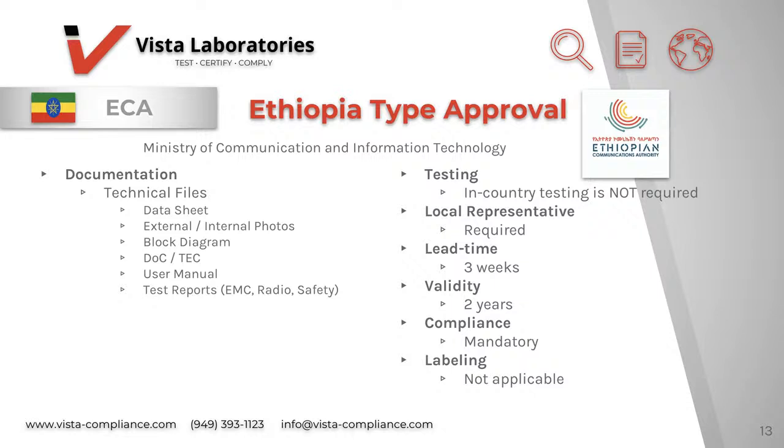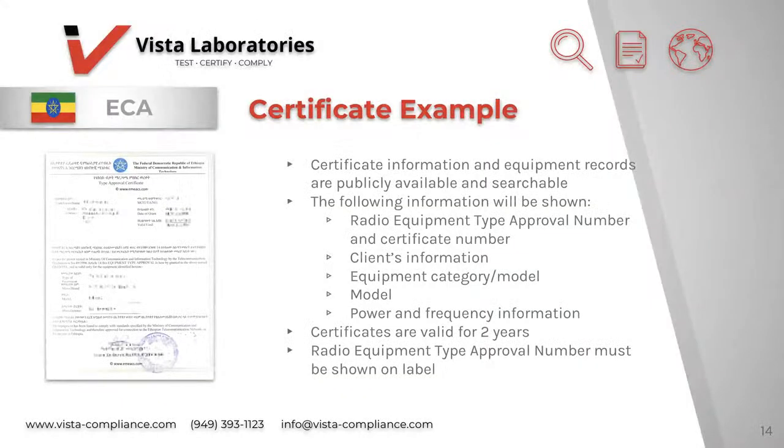ECA accepts both the American FCC standard for the certification process, but also the European EU ETSI standard. The certificates are valid for 2 years, but can be renewed shortly before they expire. Here's a certificate example. Certificate information and equipment records are publicly available and searchable. The following information will be shown: radio equipment type approval number and certificate number, client's information, equipment category and models, power and frequency information. Certificates are valid for 2 years. Radio equipment type approval number must be shown on the label.